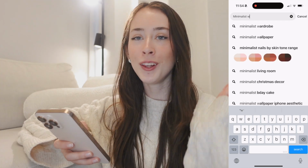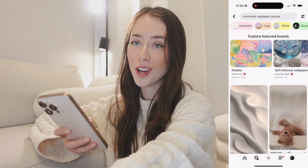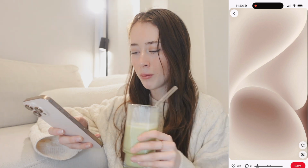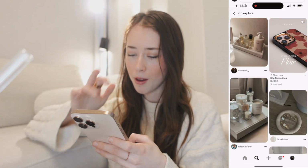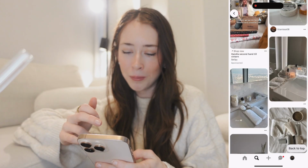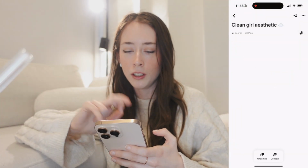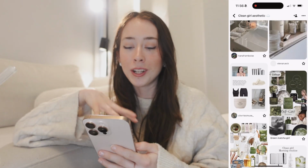So we're gonna start, like always, searching up a minimalistic wallpaper on Pinterest, of course. I'm kind of honestly feeling like this one. Isn't this like an Apple wallpaper? This would definitely match the Desert Titanium. Okay, I'm gonna download a couple of options. I don't know what it is about the bathroom aesthetic, but honestly, I would not mind having this as a wallpaper. I actually created a Pinterest board called Clean Girl Aesthetic, where I just keep my vision for 2025.